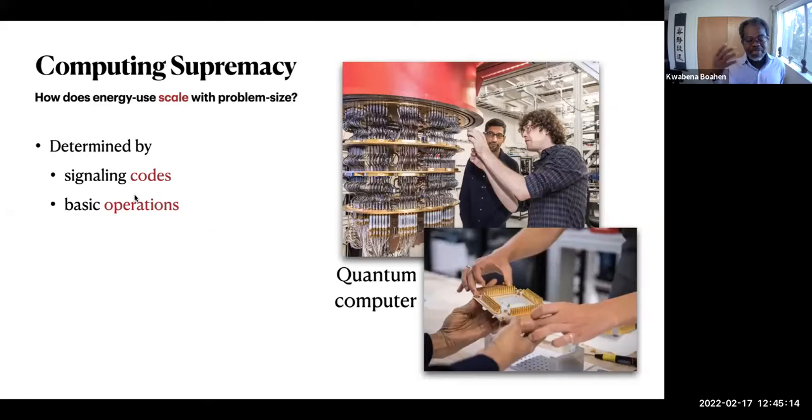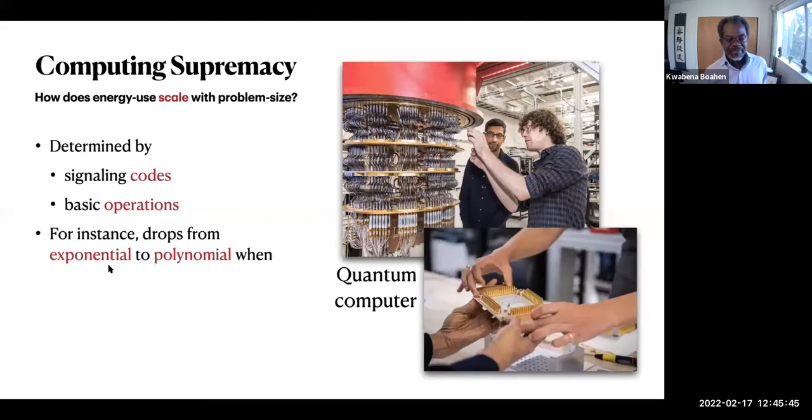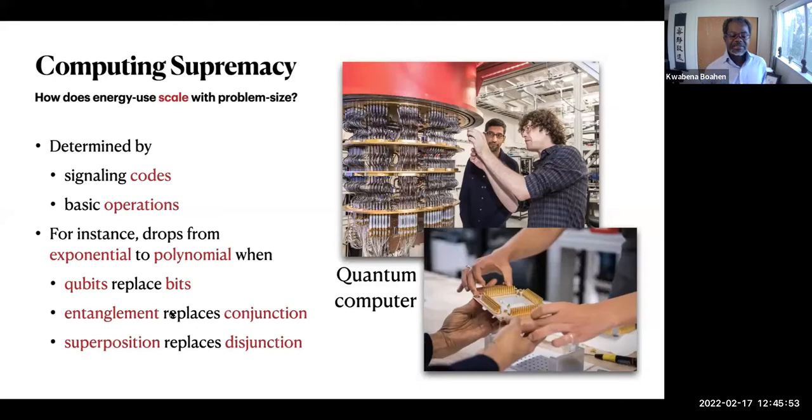And so this is why in computer science we talk about NP not equal to P. You can't turn an exponentially hard problem into a polynomially easy problem. But this is exactly what quantum computers do. And the way they do this is they recognize that it's the signaling codes, the way you represent information in the basic representation, and the basic operations that you perform on those basic representations that determine your supremacy, the exponent of the scaling. For instance, you can drop it from exponential to polynomial if you replace bits with qubits, conjunction with entanglement, and disjunction with superposition, right?